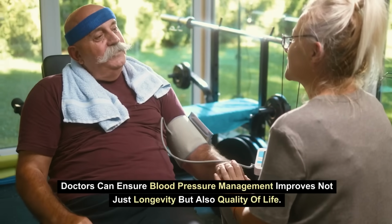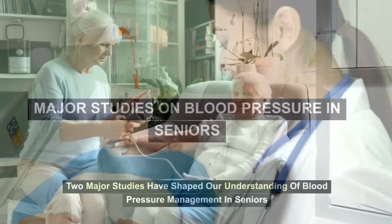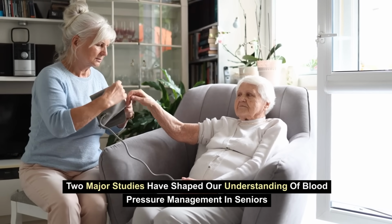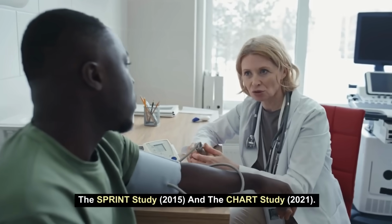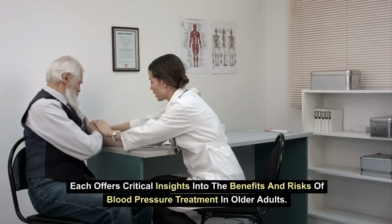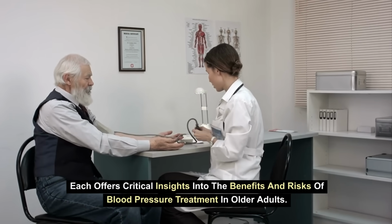Major studies on blood pressure in seniors. Two major studies have shaped our understanding of blood pressure management in seniors: the SPRINT study, 2015, and the CHART study, 2021. Each offers critical insights into the benefits and risks of blood pressure treatment in older adults.